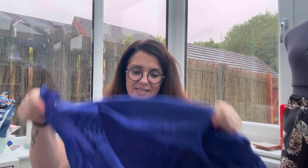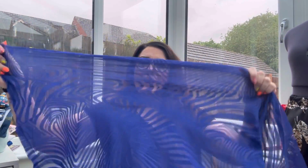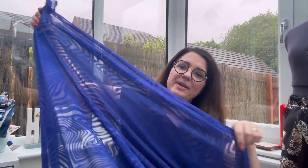Another piece of mesh that I got was this mesh. Not as stretchy, this one. Yeah, it's got two-way stretch, but not that way. And it's just very psychedelic. I thought it was a bit of a zebra print, but I actually think it's more of a psychedelic print. Got a couple of meters of that.